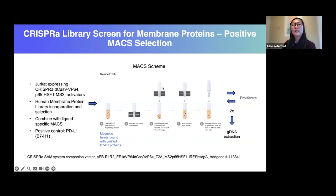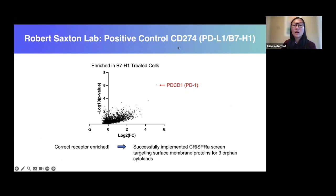And they can then separate the cells that are bound to the magnet, and they let them proliferate and do this again another time. So a total of 2 times selection using MACS beads, and that gives the cells potentially that are bound to this purified PD-L1 ligand. And in our screen, we did pull out PDCD1, which is the binding partner of PD-L1. This is the PD-1 gene. That is the top hit.